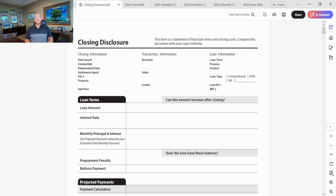At closing, many times here in the Omaha area, you've paid for property taxes or homeowners insurance or interest on this document. And this document on page 2 and 3 will be able to give you some of those numbers that you might need to file your income taxes.